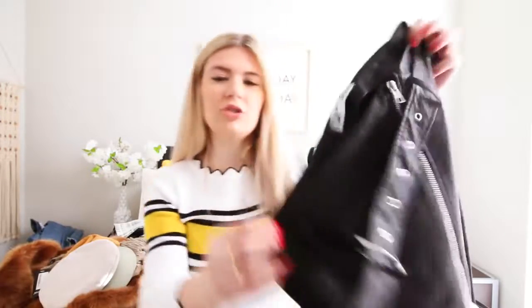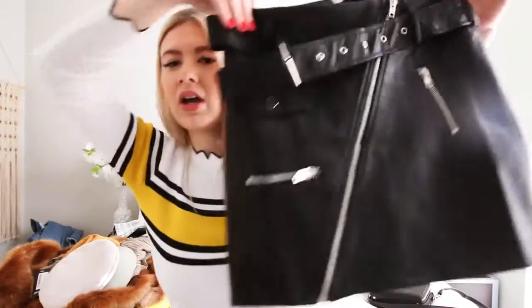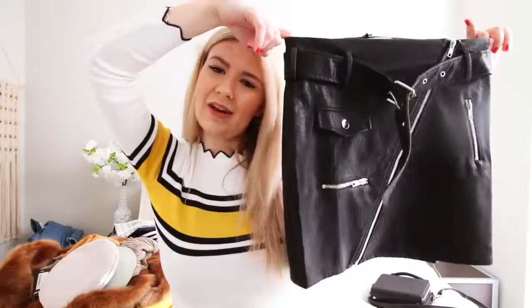So I got the IMGO Courtney skirt. I've been wanting a really cool pleather skirt for a while, and I never have found one that fits me right, but a size medium on IMGO is clearly my size. I love this a lot. It's got a cool zipper. This is such a classic skirt to have, and I've never had a skirt like this that fit me.